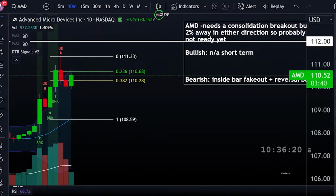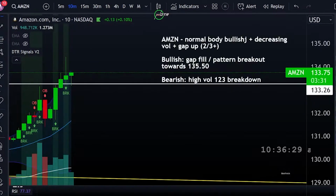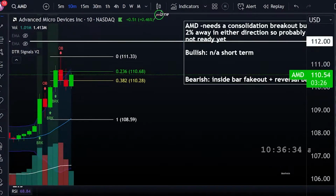All right, so still watching here, right? I want to see an overreaction, basically a fake out higher. Like I said, around 110.71-ish, my original entry idea. So we were looking at this AMD maybe 10 minutes prior to this for an entry again around that 110.71, and I wasn't able to get one there.